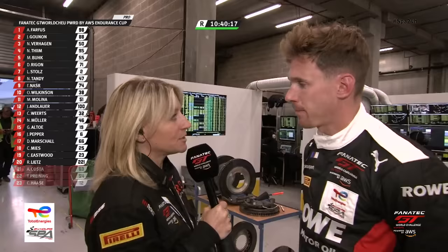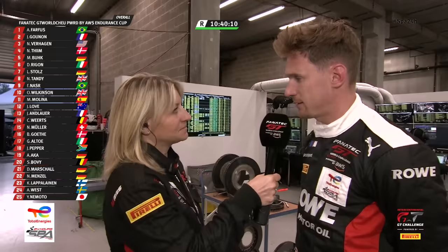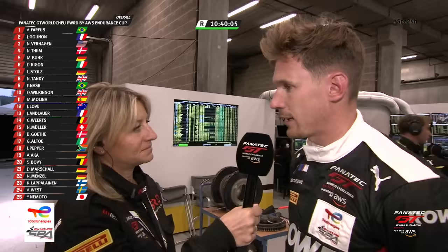We spoke to Nick in the 9. He said the nighttime seems to be the ultimate performance for you guys. Yeah, exactly. I mean, the car has been very good all race. We struggled a little bit at the start, so hopefully now when the sun comes out, we won't struggle again. But so far, so good.